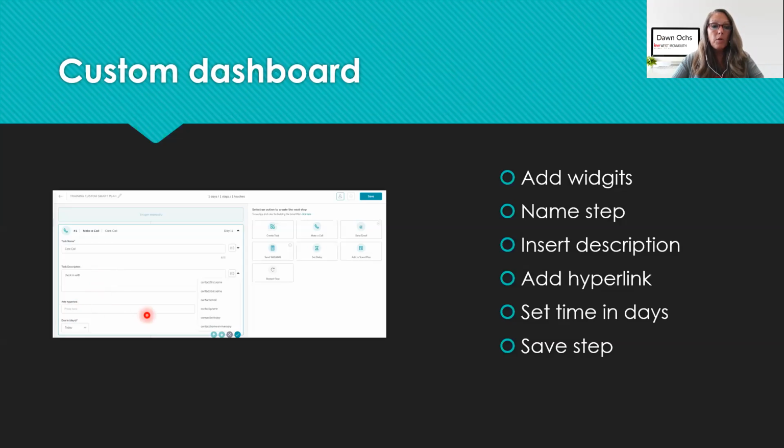You can add a hyperlink. So if you've set up a neighborhood search for them, or something that you want them to know about, or if you just have that link for your website right there, you can add a hyperlink. You can set the time in days right here, how much time between the steps, or when this happens. And then, of course, anytime that you add a step or you make an edit, you always want to click that little checkbox and save that step.